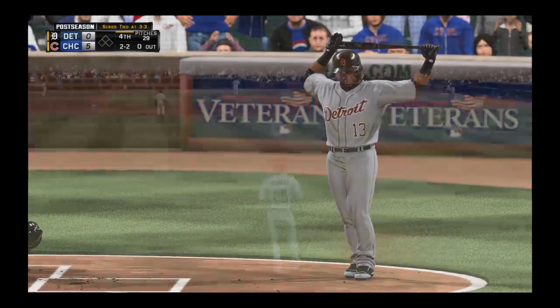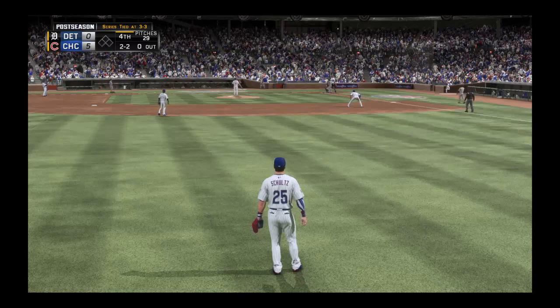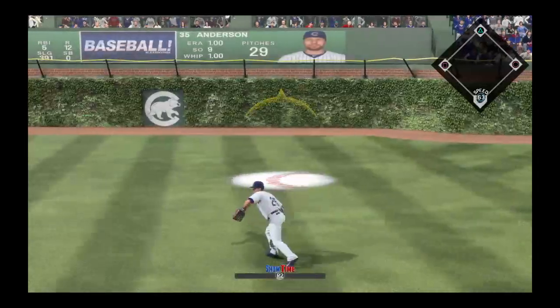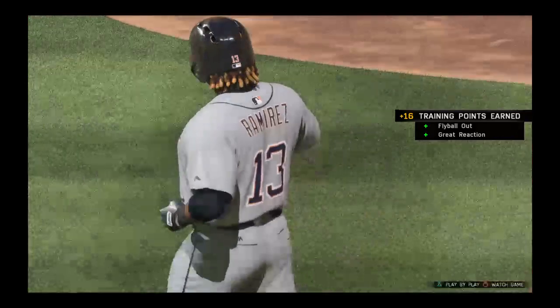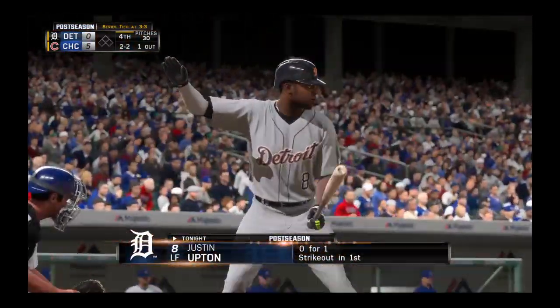Leading off the inning, Hanley Ramirez. And they'll need him to get something going here. Into the windup, here comes the 2-2 pitch. Hit in the air out to straightaway left. Schultz has a read on it, and that's the first out of the inning. Leadoff man gone for the left fielder, Justin Upton.